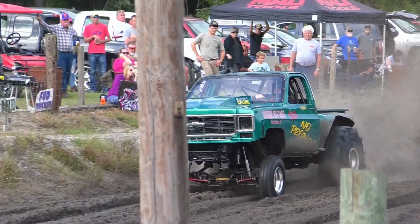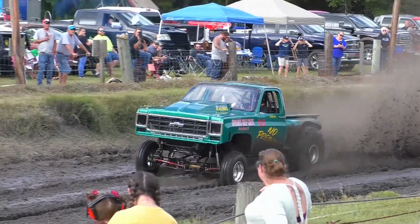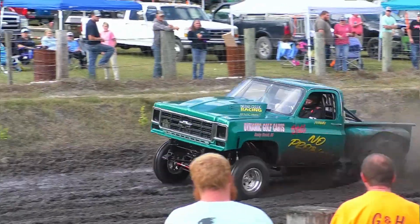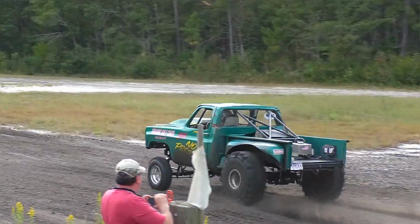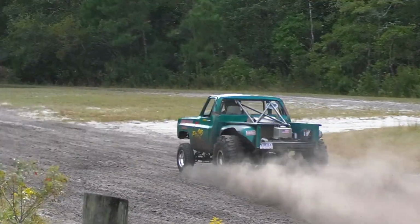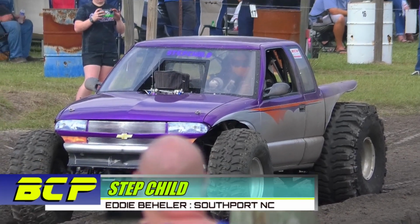Goes off the end again. He was on the right-hand side of that track as well. He got down into Gavin's ruts and actually started to pull him back toward the middle of the pit. He may have just made a very interesting track for the man behind him, but a good run nonetheless. It doesn't matter. He ends up in the number 1 spot with a time it's going to be very hard to beat. Here comes Eddie Baylor now out of Southport.